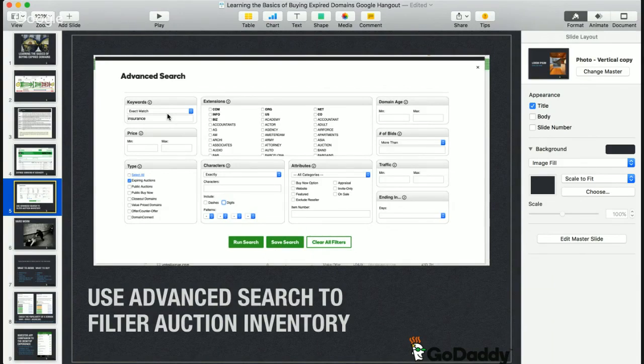You can choose keywords. So if there's a specific keyword you want to look for, like insurance, you can pick exact match. You want to have insurance in there, or you could have contains or begins or other things that you might want to use to narrow it down. And you can also sort by many other things, such as characters or price.